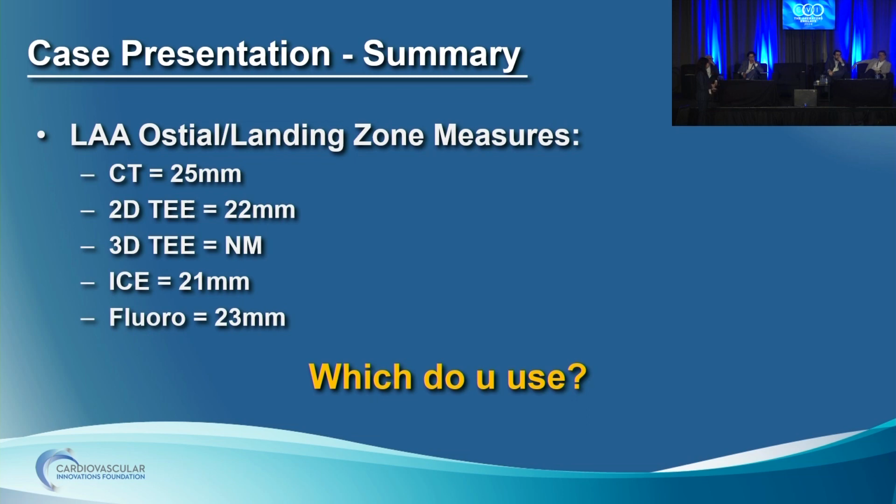And then the other thing is, we wouldn't base our sizing on fluoro, so I'm just going to take that one off. So I would say that actually measurements are in agreement. Because the CT measurements tend to be about 2 millimeters larger than TE measurements. Whether this is because people are not NPO when they have CT or not, but the overall measurements are actually in more or less agreement. 25. There is no big discrepancy in these measurements.